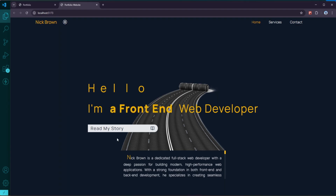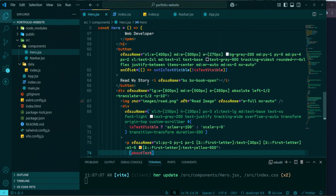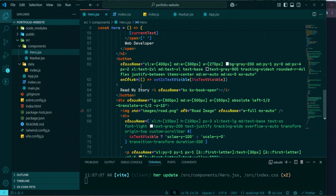Now that we have successfully implemented the biography toggle functionality, let's make the hero section even more interactive and visually engaging. I'm going to change the button behavior. I mean, once we click it, we have to change the read my story text and also replace the icon. So let's go back to the VS Code. Let's find button. So here I'm going to cut this text from here.